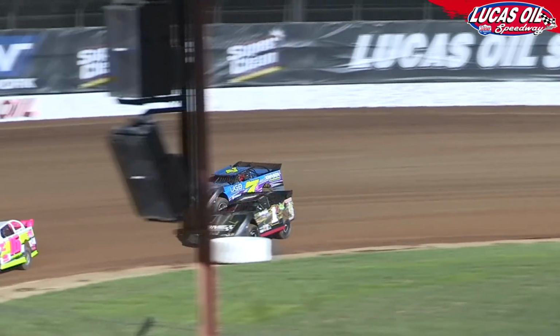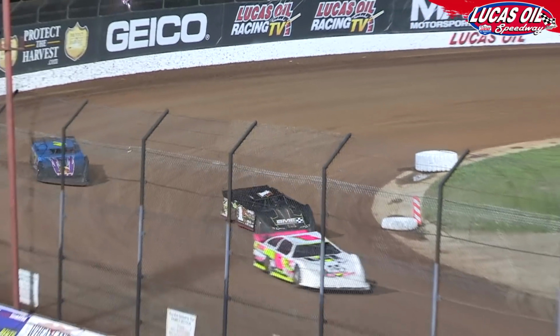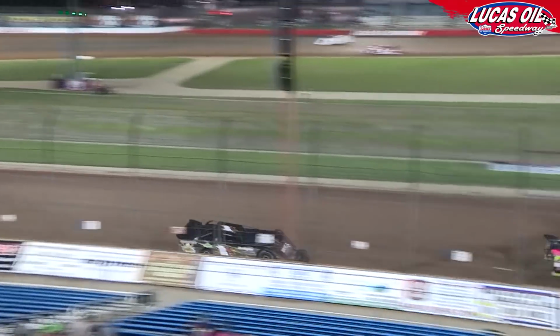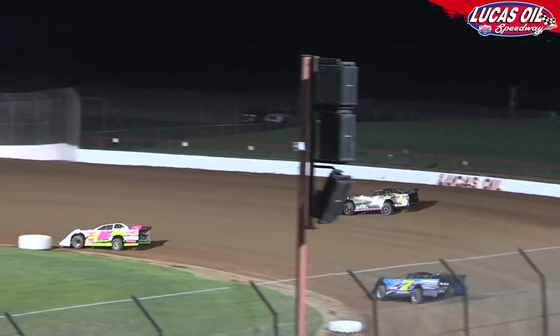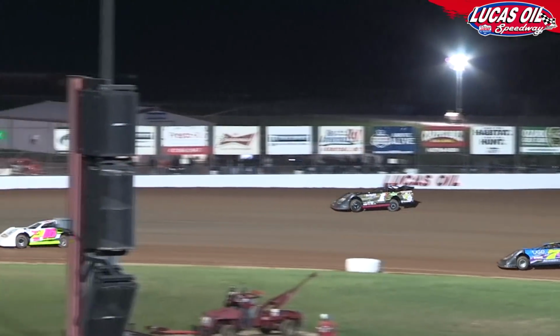And now Marrant's got to be careful. He is in lap traffic again, 2 cars up in front of him. About the only thing now that could spoil the night for him is his own mistake or getting caught up in something that is not of his doing.